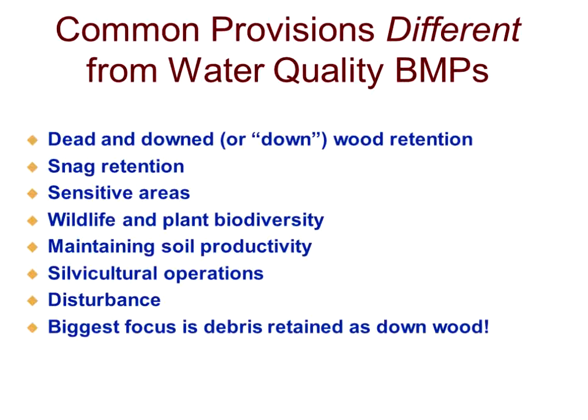Well, if BHGs, biomass harvesting guidelines, are not the same thing as water quality BMPs, what are some of the common provisions across these that differ from the water quality BMPs? Well, the first is down wood retention. Snag retention is in many or most of them.